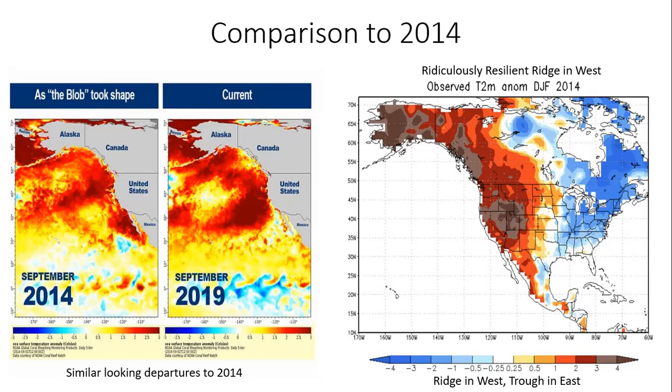Blue shading indicates colder than normal conditions, and the red, the magenta colors, and that gray color all indicate above normal air temperatures. So you can see what happened here. We had more of a ridge in the western United States up into Alaska with that type of anomalously warm sea surface temperatures in the Northeast Pacific back in 2014.